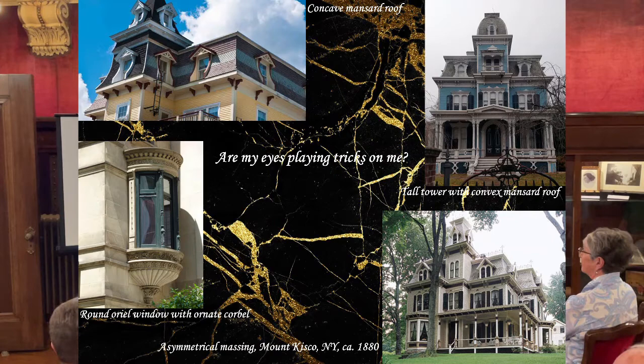Round oriel windows with heavy ornate corbels are not uncommon, and an asymmetrical massing is very popular, as in this example from Mount Kisco, New York, circa 1880. And again, there's an emphasis on height. Towers everywhere, always with that dominating little room at the top to overlook the kingdom, as it were.